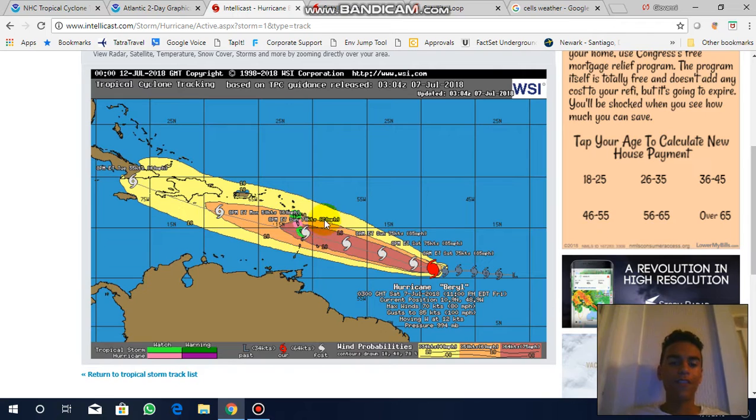So even if this entirely dissipates by the time it reaches the Lesser Antilles, which is certainly a possibility, there's still going to be possibly tropical storm force winds, especially on the northern side. So keep that in mind if you reside near the Lesser Antilles, or you're planning to go there on vacation, because you might not be out of the woods even if this entirely weakens by the time it gets to you.